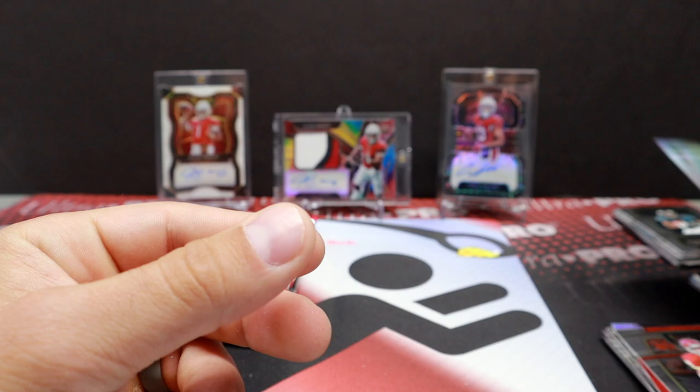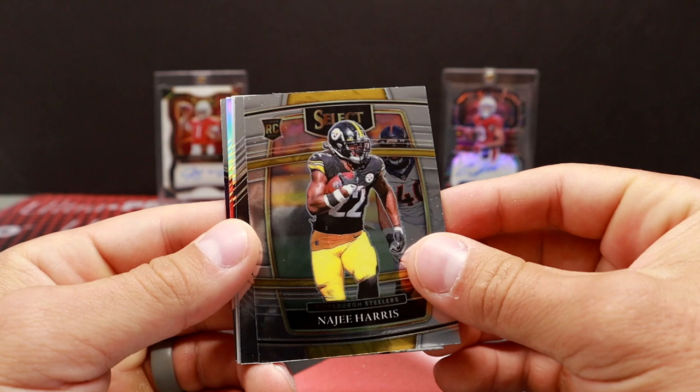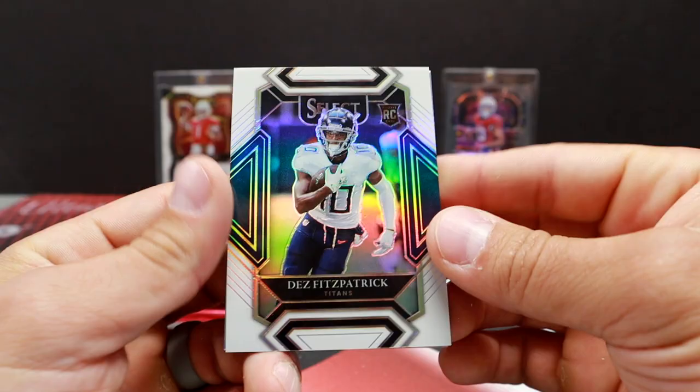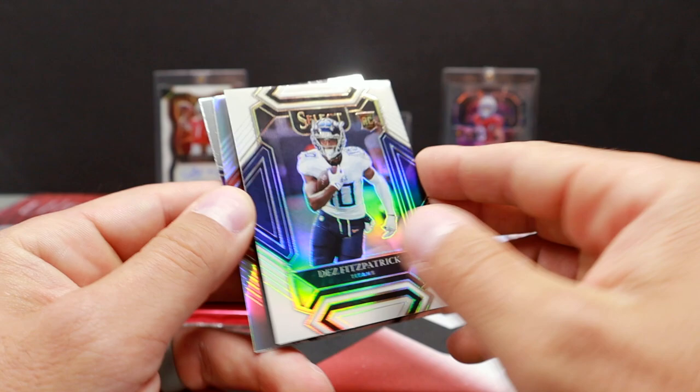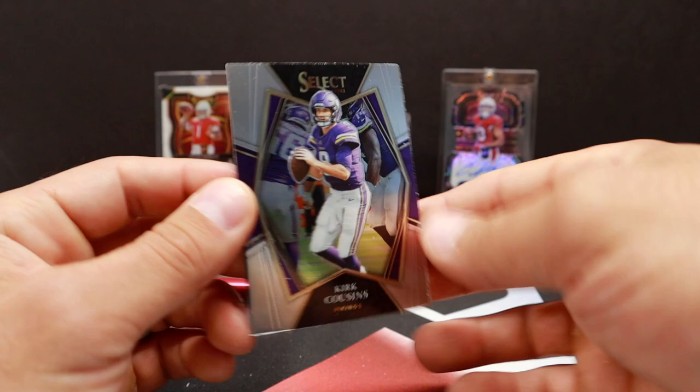All right, and Ian Book, field level, rookie. Awesome. Najee Harris, rookie. Alex Leatherwood. Oh, we got a white. White. Oh, Dez Fitzpatrick. Dez Fitzpatrick, rookie white. 6 out of 35. All right, all right. Ja'Marr Chase, silver. Club level. And Kirk Cousins.